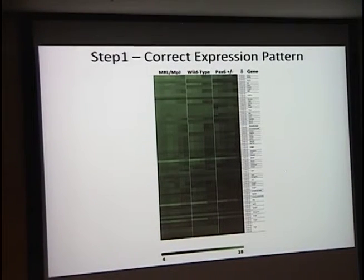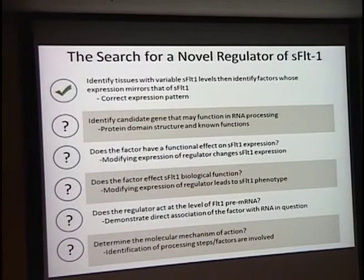This is the microarray data represented in heat map form. Each row here represents a probe on the array, each column represents a different mouse. And it's color-coded according to expression level, so bright colors mean a high level of expression, and dark colors mean a low level of expression. You can see that for this whole table of about 80 genes or so, it's bright on the left and dark on the right. So they're expressed at high levels in MRL, lower levels in PAX6. So we were able to do the first step and find a set of genes whose expression mirrored that of sFlt.